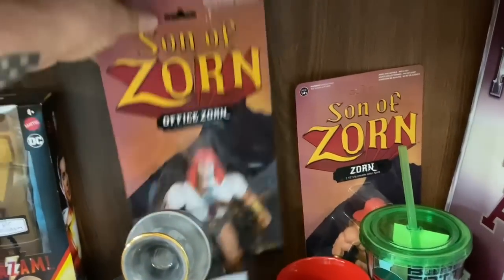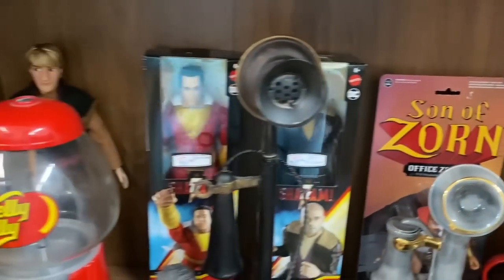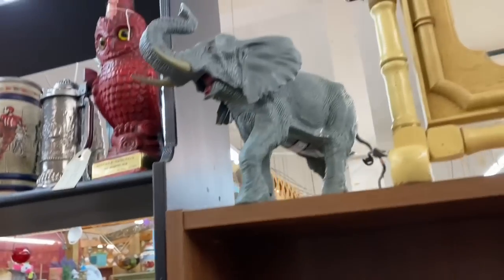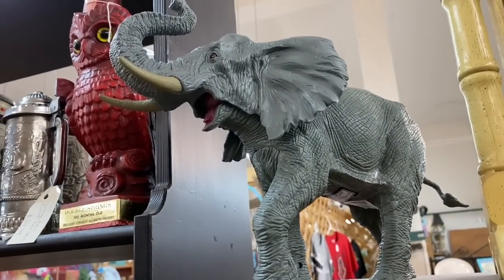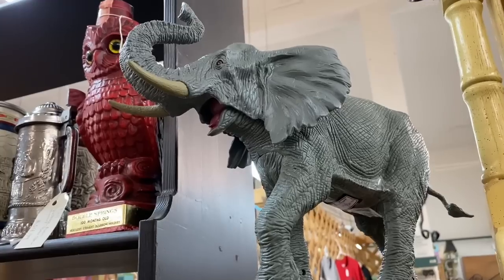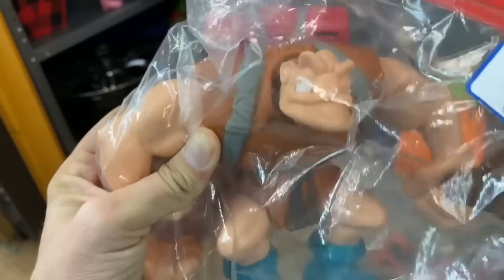Something like this would go good with 6-inch Indiana Jones figures. You could have Indy riding the elephant. Oh, look at this dude. Fisher Price. That's pretty awesome. I love it. It's very cool.